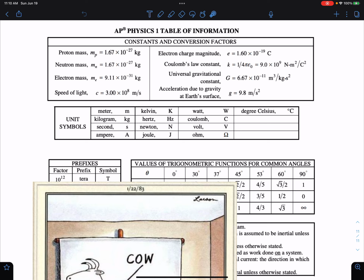Anyway, this is a little bit more of a table of information. So these are going to be some of the constants that we need to know. If you are a fan of a certain television show, you might remember Planck's constant. Well, there's a lot of other constants that we are going to learn, like the mass of a proton, the mass of a neutron, an electron, and the speed of light. Oh yeah, we'll need to know that by heart. That's represented by C in a lot of the equations. And then all of these, like Coulomb's law, we'll learn all of this. It's going to be so fun.